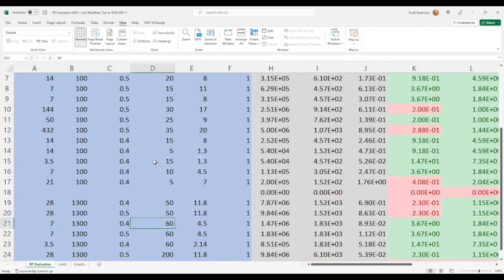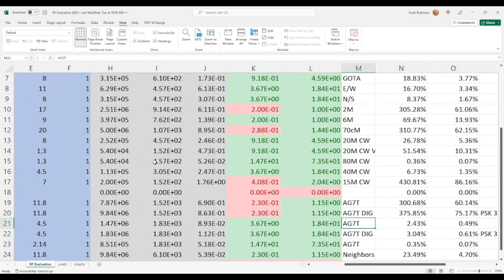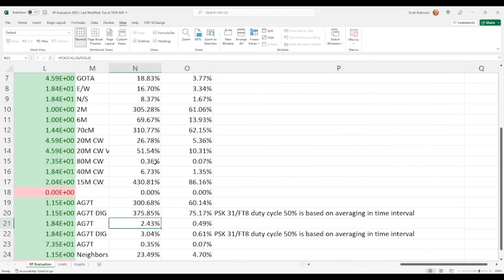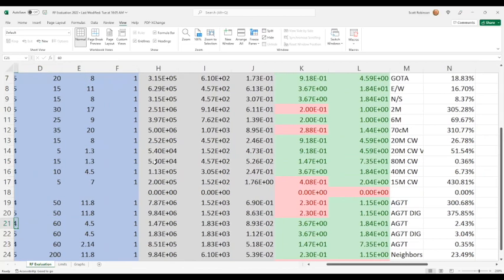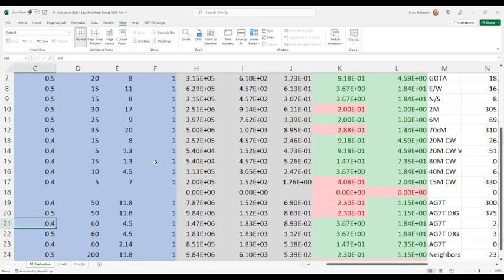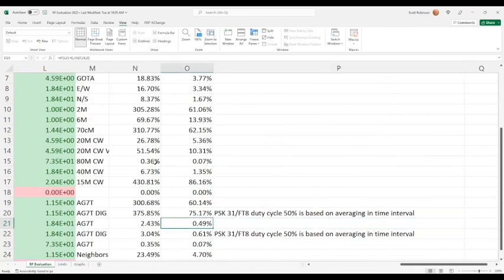Okay, so I'm looking at, for my 40 meters, a different beam. So for 40 meters, it's nothing. Now this is a 2-element 40-meter beam at 60 feet up. And depending on whether I'm doing digital or phone or CW is what this is for. So I do a lot of CW. I don't do much phone. But you can see my percentages are really nothing.